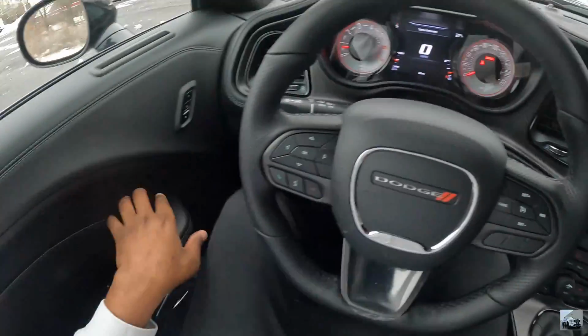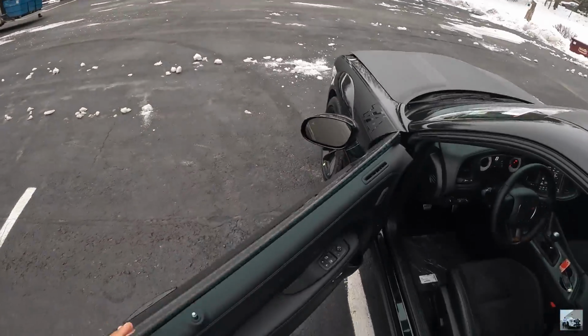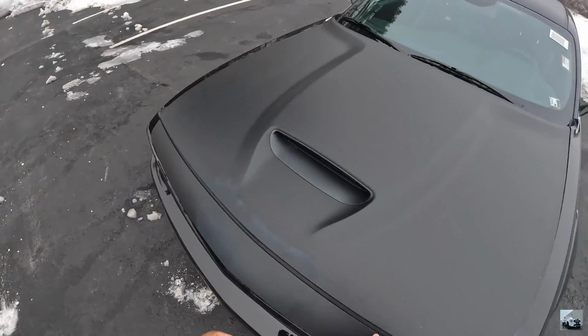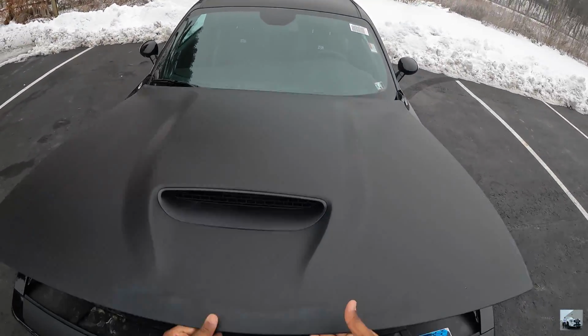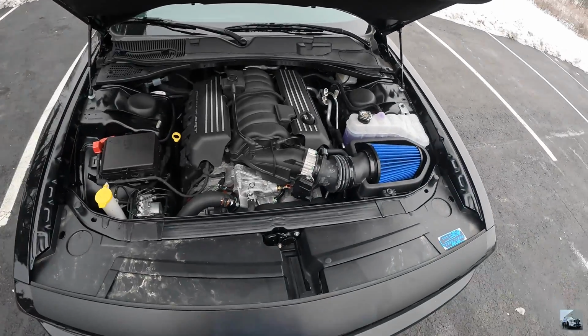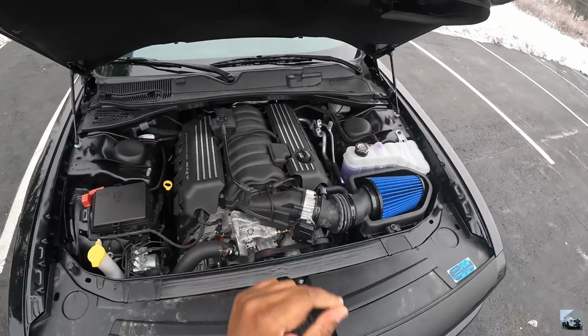This does have a 6.4 liter V8 up under the hood. Has about 485 horsepower, 475 foot-pounds of torque. Fuel economy is 14 city, 23 highway. You do get a little bit of a better gas mileage with the automatics. Powered by SRT. This is one beautiful engine.